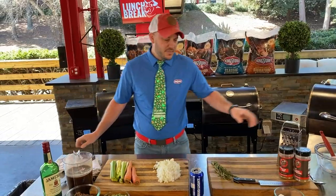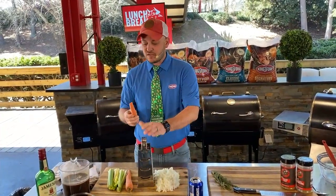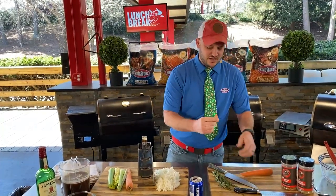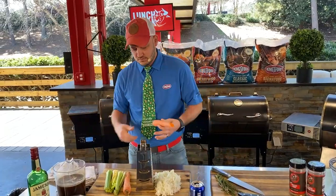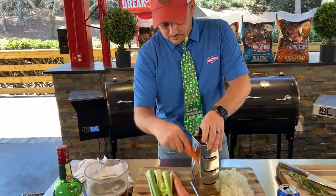Now, I'm not going to dice these carrots because I'm lazy. Box grater. Okay? I'm not even going to peel them. I did wash them. But if there's any funky ends that are kind of not attractive, just cut it off. Grate these. I like that trick.